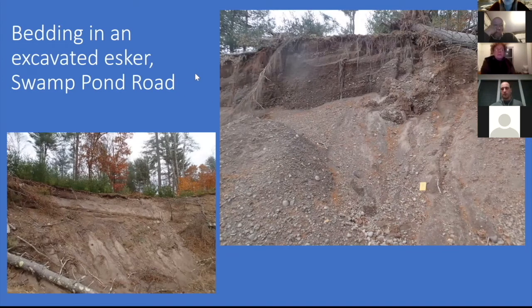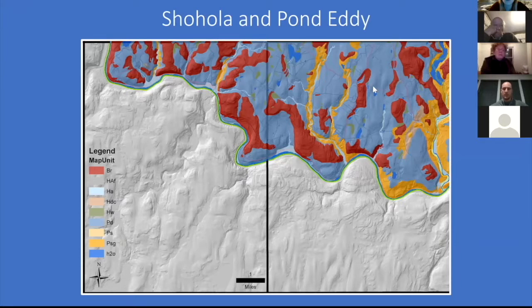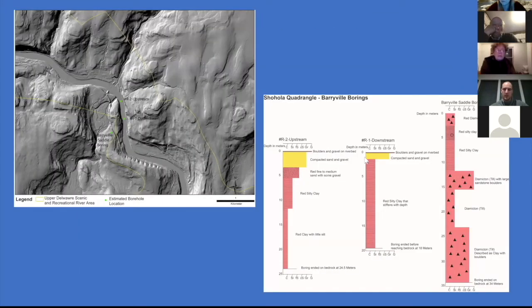Shohola is predominantly till and bedrock with some sand and gravel, and moving over towards the Mountain Gap we have just large amounts of bedded sand, probably melting out of the Catskills. Shohola. This is another New York City DEP boring project, and I put these in here and included them with the report mostly because there's red. These red silty clays are representative of lake sediments in what's the present-day river valley.